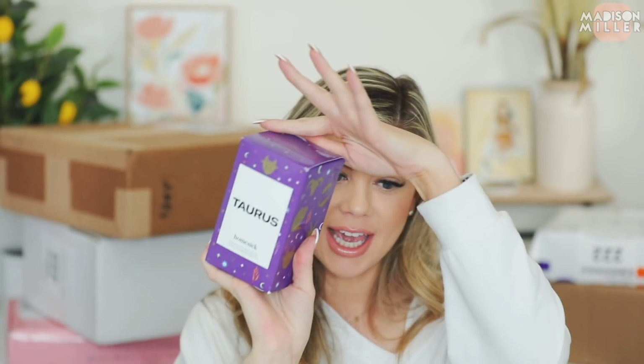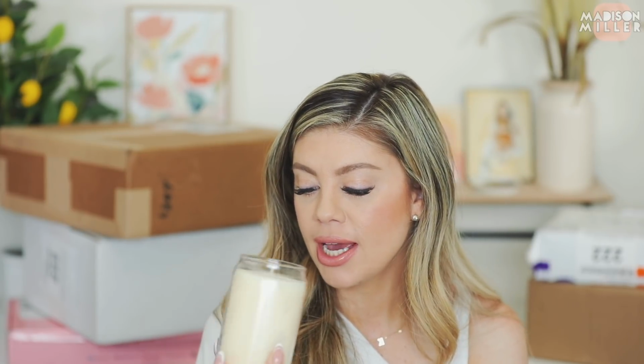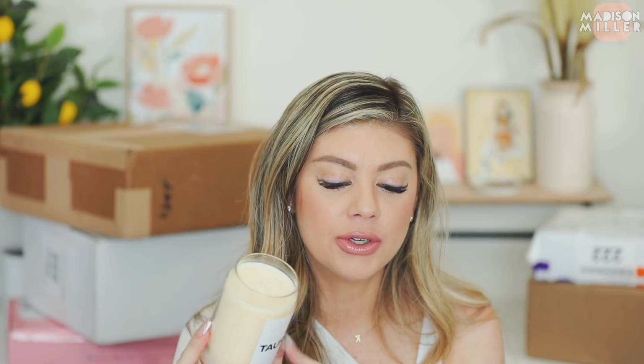knew I smelled the candle. So they sent over the Taurus Candle here. Oh, this smells so good. This is a natural soy wax blend, hand poured in the USA. Oh, it smells so good. This would be a good bathroom candle. I always feel like kitchen candles, citrus or something fruity is really nice.